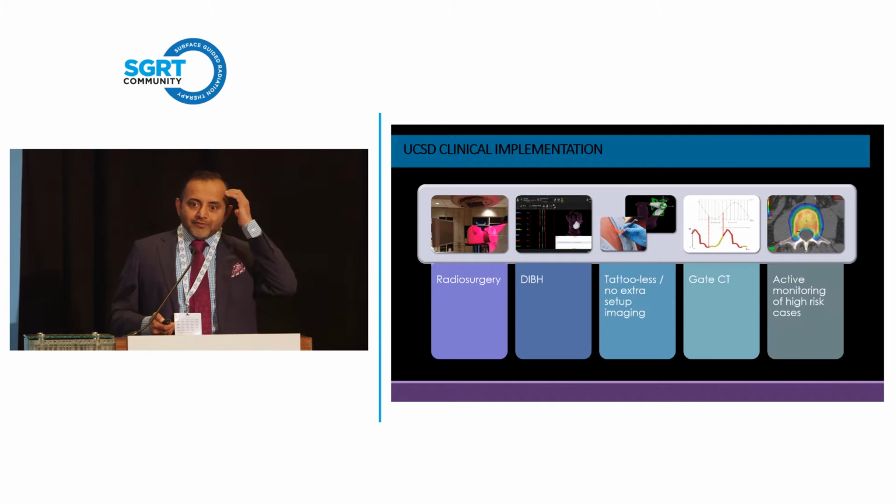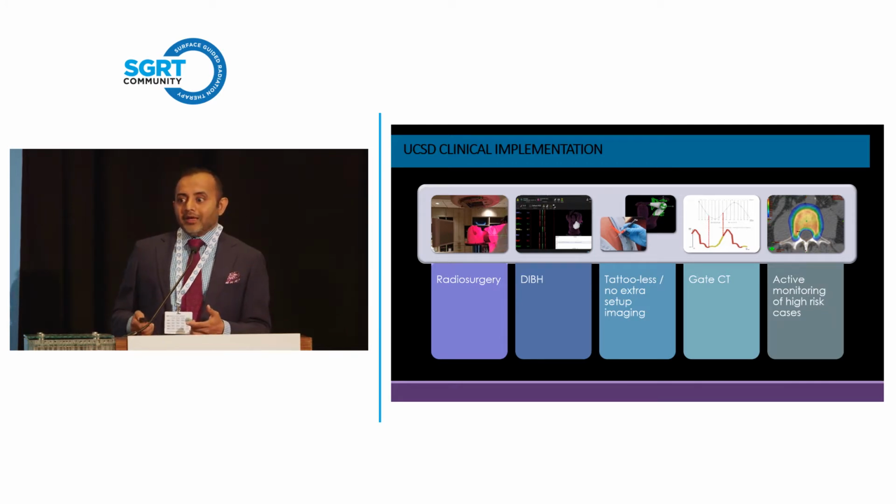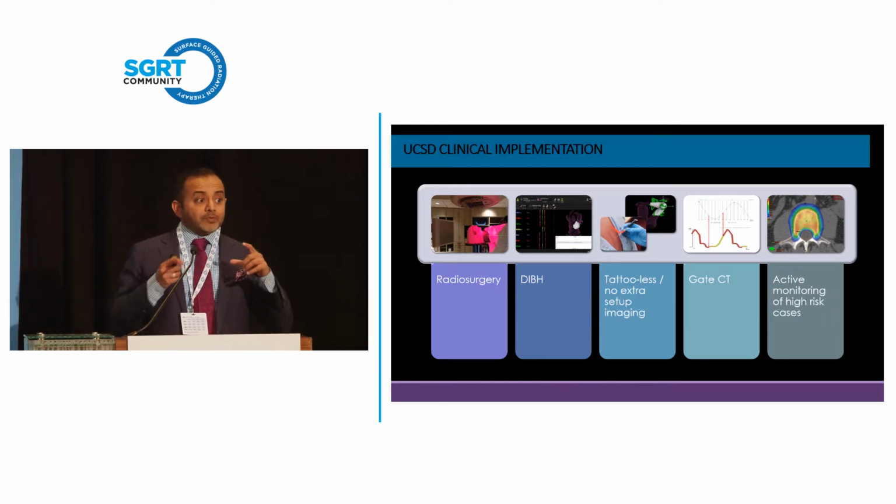So our first venture in surface-guided radiotherapy in 2009 was to come up with a frameless and what we called maskless. It was not quite maskless, but the mask became open. And so we've been doing radiosurgery with an open mask since 2009, so literally 10 years out, and with no frames.